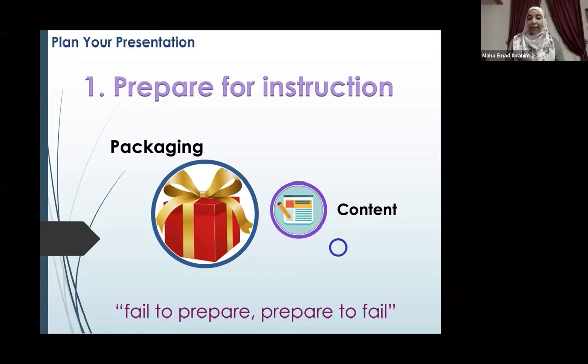Yes, exactly. And like you say, when people are inexperienced in giving presentations, they think that the audience is going to be evaluating their content only. And so they don't pay enough attention to how they package their content.